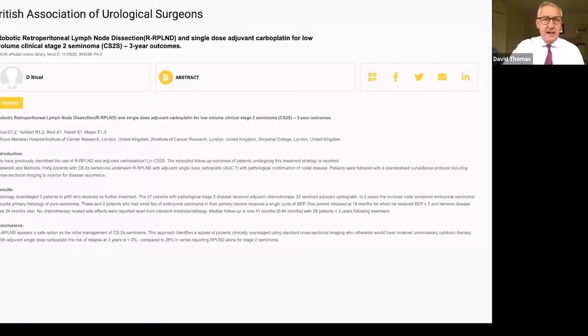And I think it's time for a national trial to look at this in more detail. I'd be keen to see this rolled out. We could also offer open RPLND for this group of patients in centres with smaller numbers. I think the benefit, even if not conducted in a minimally invasive fashion, of avoiding chemo or dogleg radiotherapy may be a strong argument. So I think a really good abstract, exciting, and perhaps we can now encourage a national study to follow on.